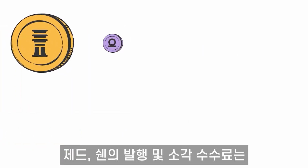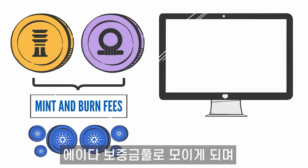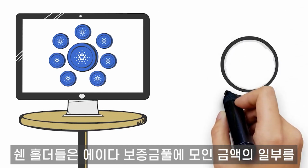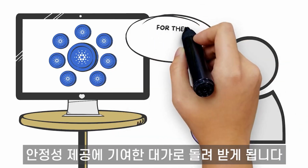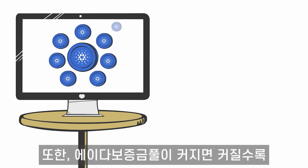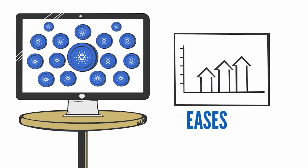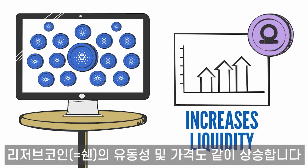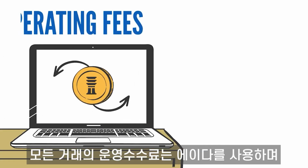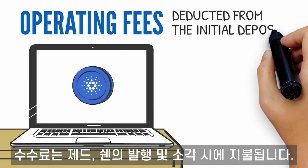The fees associated with minting and burning Djed and Shin will be collected and sent to an ADA pool. Shin holders then get a share of this pool as an incentive for their participation in maintaining the stablecoin peg ratio. In addition, as the pool grows from people transacting, the reserve also grows, which increases liquidity and the price of the reserve coin. Every transaction will also be subject to operating fees that will be paid in ADA and deducted from the initial deposit.